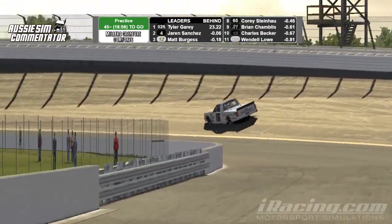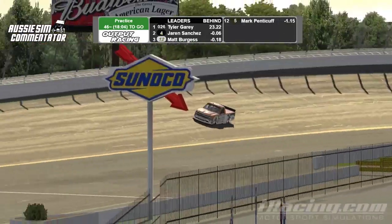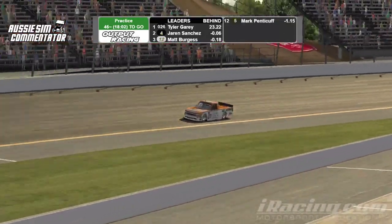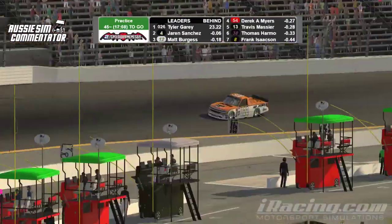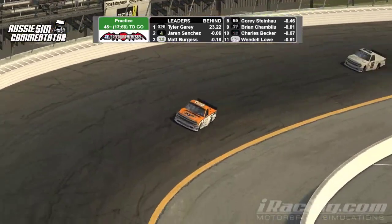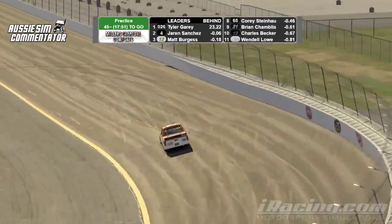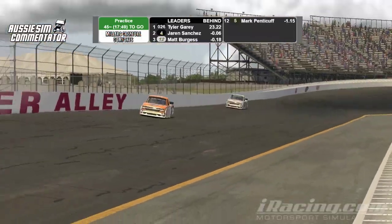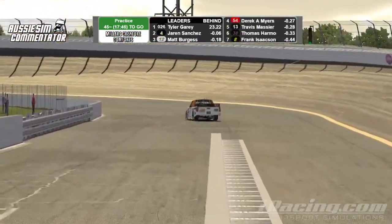As we now have a look, or had a look very briefly, at the 0.22 of Wendell Lowe, currently down in the 10th position, a fairly recent addition into the Output Racing League, a man who I've actually had many great battles with in the skippies.